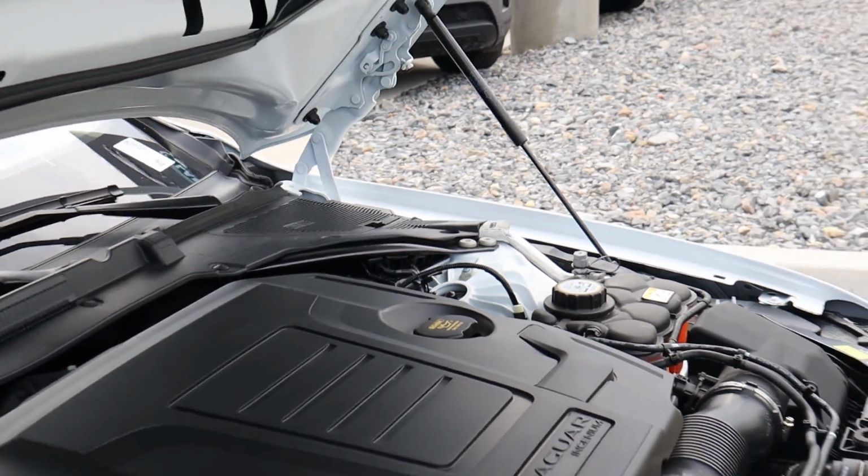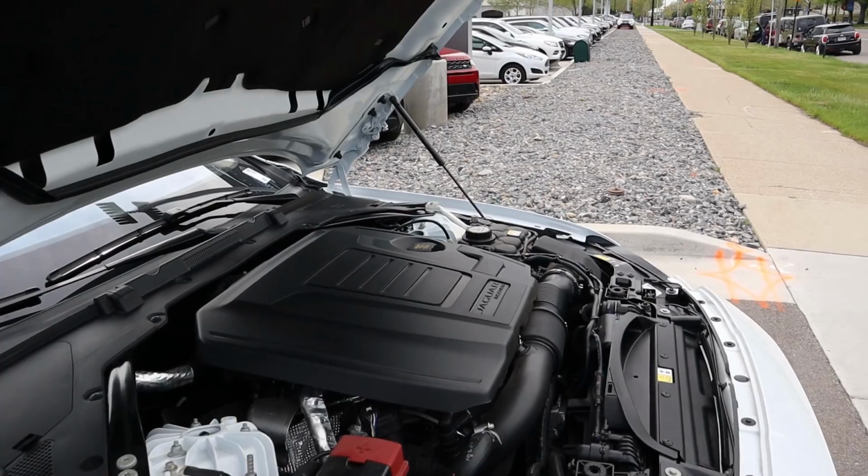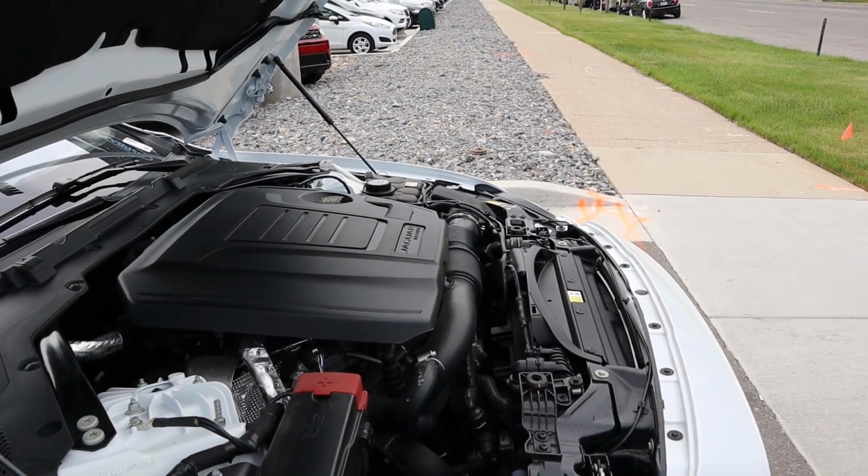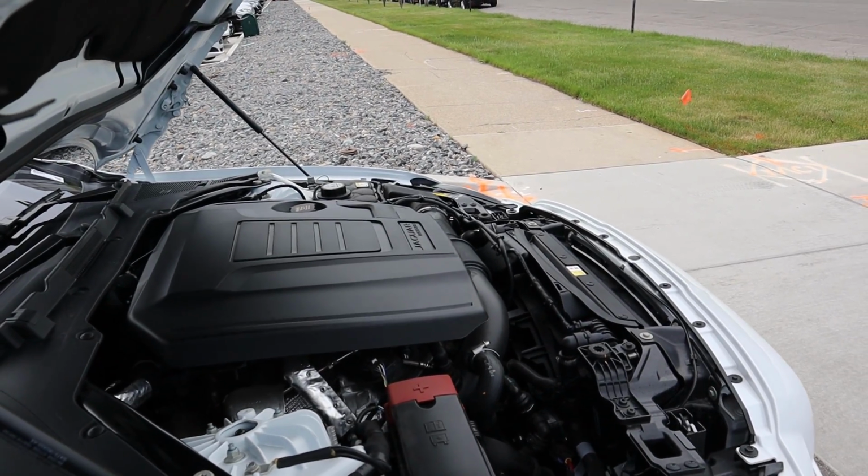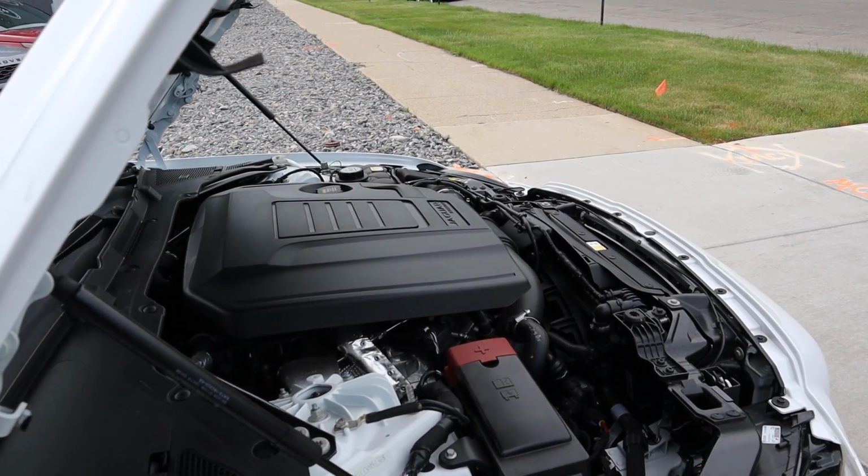Under the hood of this XF, we have a turbocharged 2-liter 4-cylinder that goes to an 8-speed automatic transmission. Fuel economy is 23 around town and then 33 on the highway, with power outputs being 247 horsepower and then 269 pound-feet of torque, and a 0 to 60 time of about 6.5 seconds.